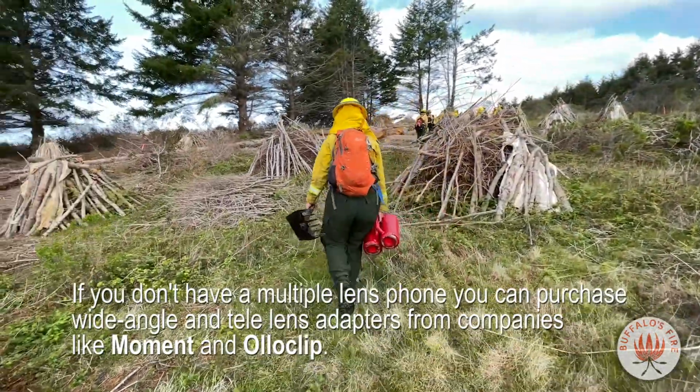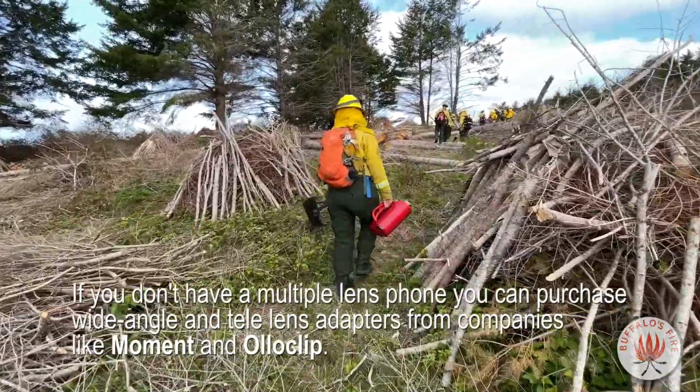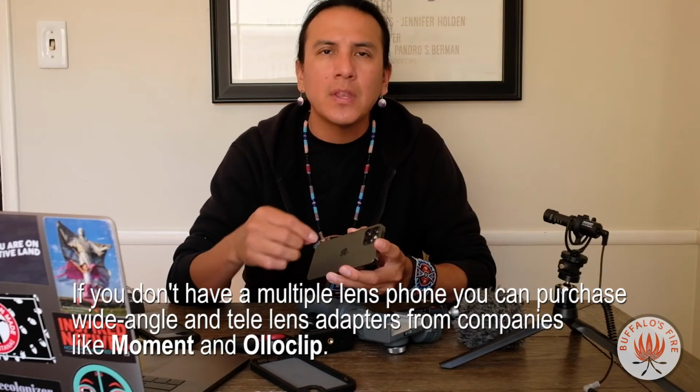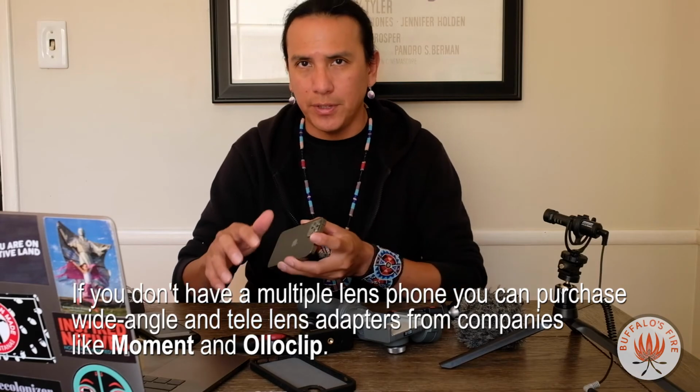So one of the great things about the new iPhones is the multiple lenses that it has. There's an ultra wide lens, there's a wide lens, and there's a telephoto lens. And I typically use all three lenses for different scenarios when I'm shooting throughout the day.